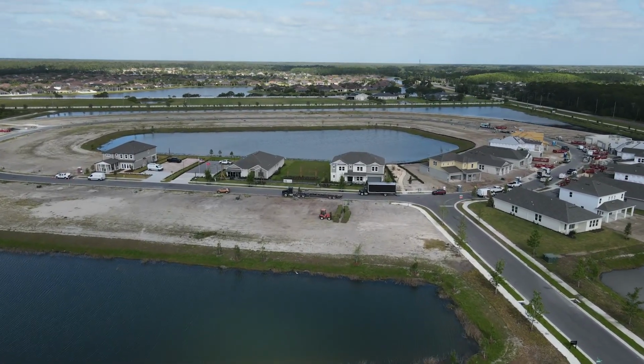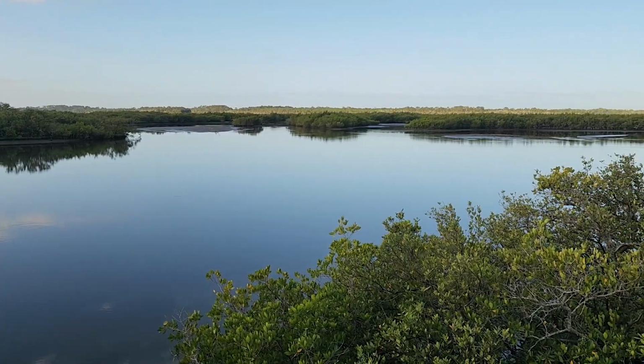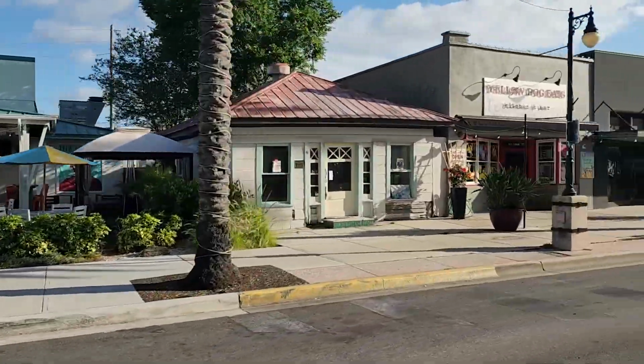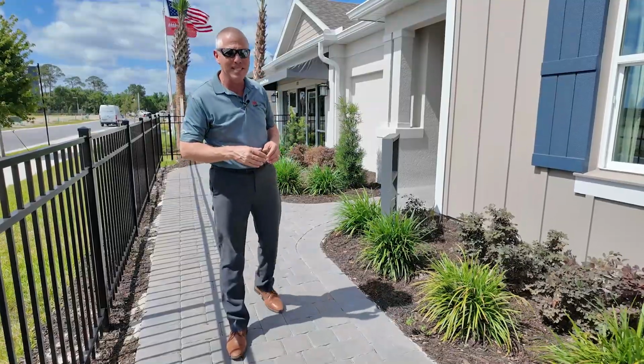These homes in this community are just a 15-minute ride to New Smyrna and Daytona beaches, Mosquito Lagoon, and the Atlantic Ocean, and yet it's just outside what I believe is the very best small beach town in all of Florida. Come on, let's go take a look inside.